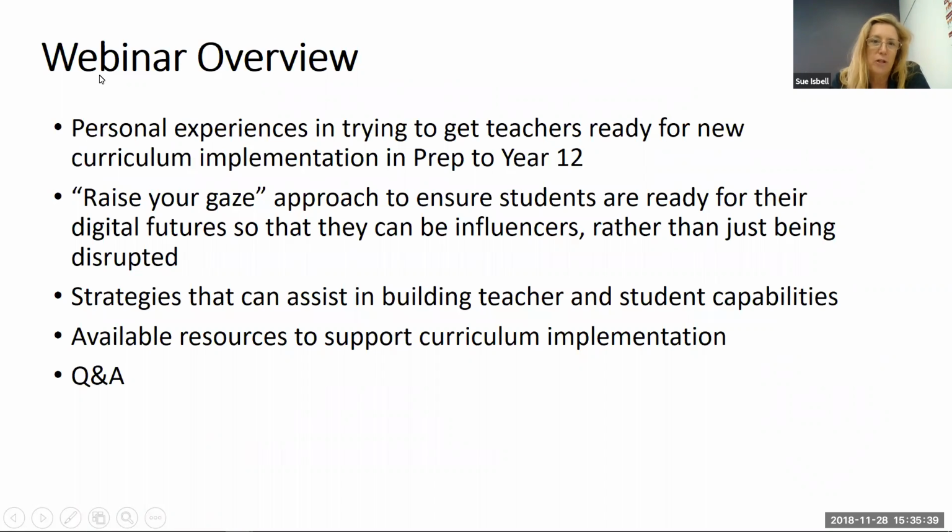So really it is sharing my personal experiences. I hate to use that word journey, but it really is a bit of a journey or a narrative around what we've been doing. A big thing for us here at Kelvin Grove from our principal has been how can we raise our gaze? So looking up from curriculum documents and trying to make sure our students are ready for their digital futures. We want them to be influencers, not just being disrupted. So sharing a few strategies, some of the resources.